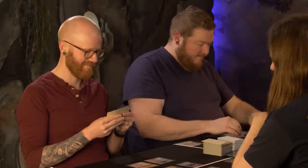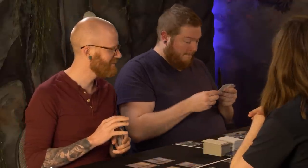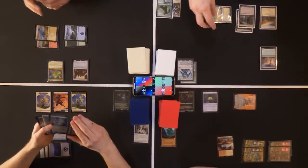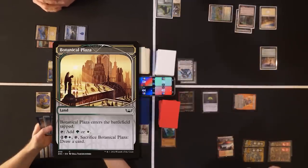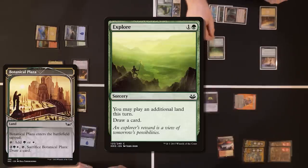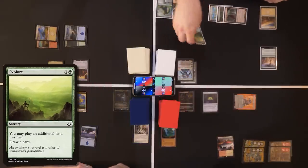Go ahead. Untap. You don't want to attack me for old time's sake, Tim? Nah. Wow. Very magnanimous of you. Not if I can't kill you right now. Yeah. Throw down a Botanical Sanctum. I'm going to hope for the best. I'm going to play Explore. I can play an additional land this turn and draw a card.